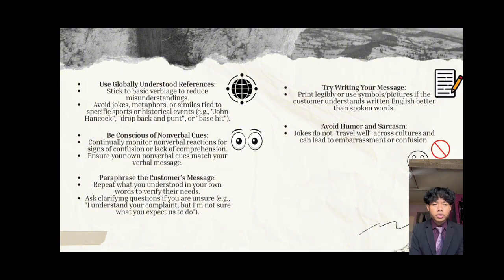First, always use globally understood references. This means you should stick to basic language and avoid using metaphors or idioms that are only common in your country. For example, avoid phrases like "I need your John Hancock" or sports terms like "base hit." This might make sense to us, but it will likely confuse someone from a different culture.